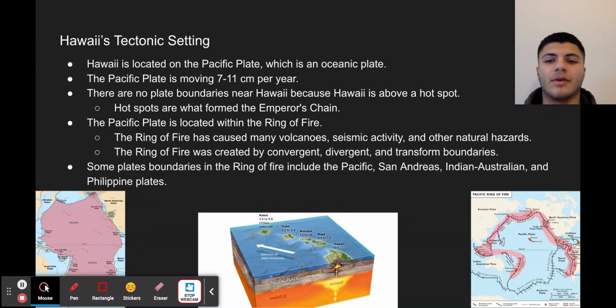And the Pacific Plate is located within the Ring of Fire. Ring of Fire right here on the bottom right-hand corner. It is a string of volcanoes, and it's a site of many seismic activities like earthquakes and other natural hazards happening around the edges of the Pacific Ocean. Roughly 90% of all earthquakes occur along the Ring of Fire. The Ring of Fire was created by convergent, divergent, and transform boundaries. Some plate boundaries that are in the Ring of Fire include the Pacific, San Andreas, Indian Australian, and the Philippine plates.